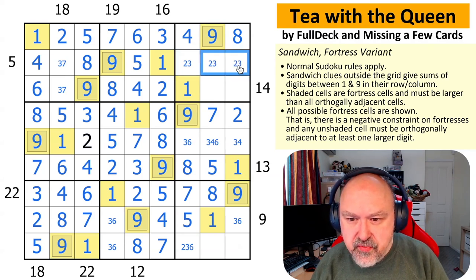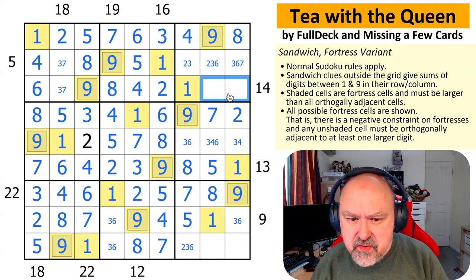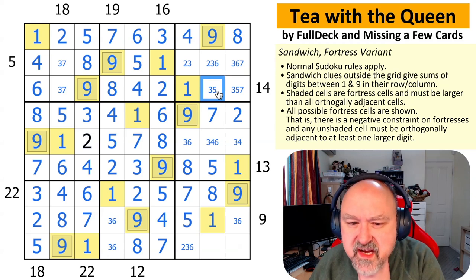So these are two, three, six, and seven. I can't put seven there. I can't put two there. I've got to put, what are these? One, two, three, five, seven. I can't put seven there. Ooh, this is getting messy.